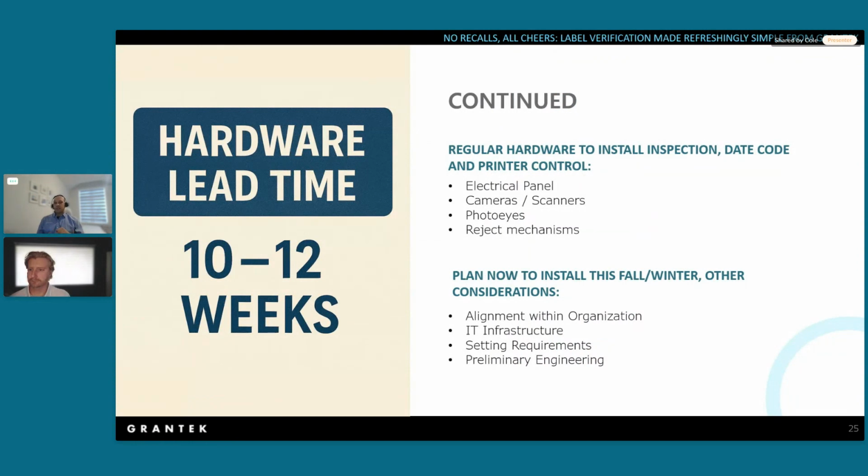The second one here is our IT infrastructure. Most of these items that we discussed, the automated items, require servers or some kind of IT requirements that we should discuss in advance. Setting requirements: what kind of requirements are you going to have on your line, what are you going to be scanning, what are you going to be visually checking, and all these things.